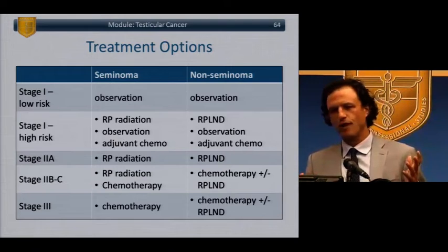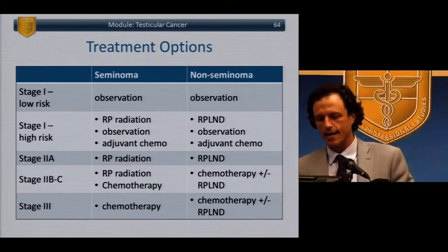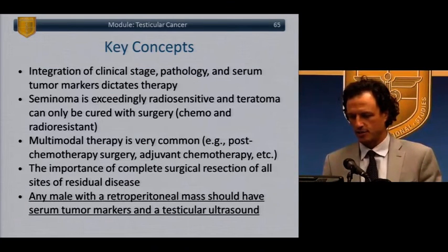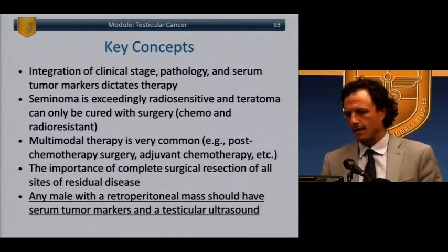I put this for your reference. I'd be shocked if you got asked about these, but there are many different options depending on the stage and histologic type. I highlight the thing at the bottom.